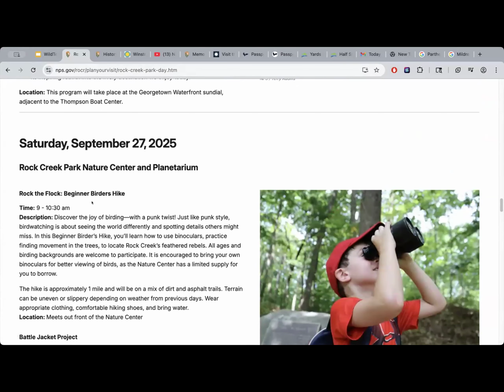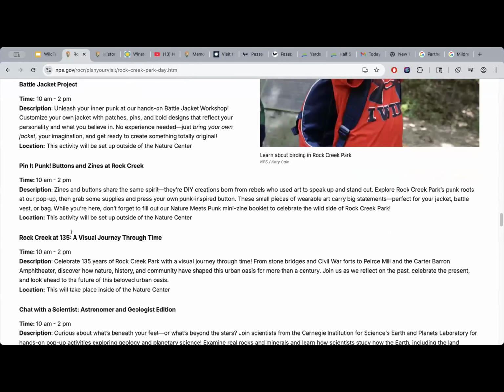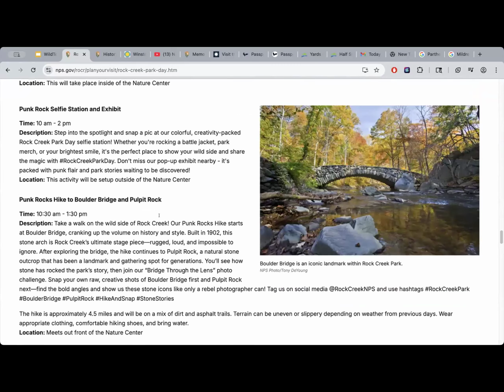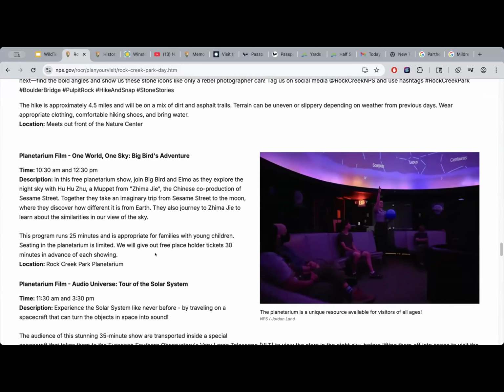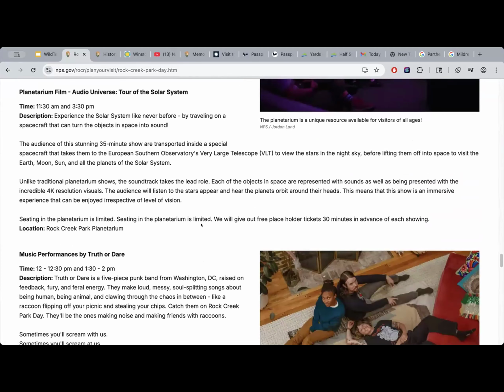Rock Creek Park Nature Center. Oh, the planetarium. Oh, this looks like a fun family activity right here. Chat with a scientist, astronomer, and geologist. Punk rock selfie station. Oh, a film, One World, One Sky, Big Bird's Adventure. Join Elmo and Big Bird. Oh, that sounds so nice. Planetarium film, tour of the solar system.